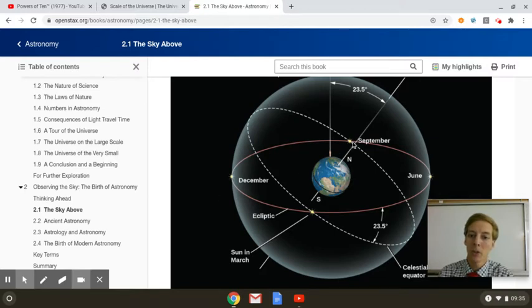So this is the autumnal equinox or the fall equinox. So over here, then we've got the spring equinox. Then you have the summer solstice over here and the winter solstice. This is when the sun is highest in the sky. This is when the sun is lowest in the sky. Here and here, equinox, equal day and night, 12 hours and 12 hours.